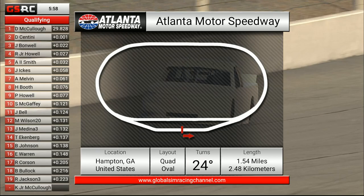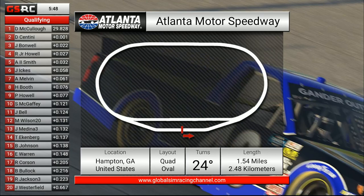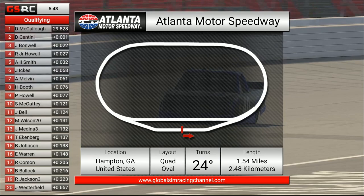I had Charlotte on the brain at Atlanta. And I'll tell you, these trucks are lightning quick around here. You're going almost full throttle most of the time. And these guys will set lower 29-second, 30-second laps all day long here at the Atlanta Motor Speedway.